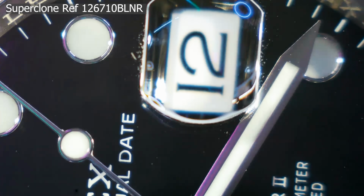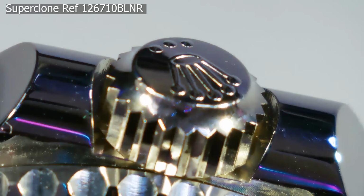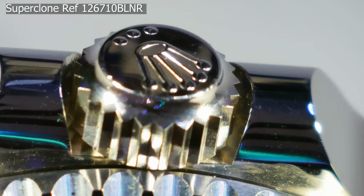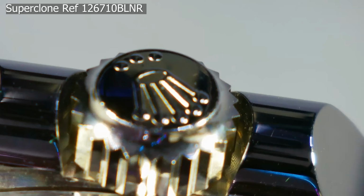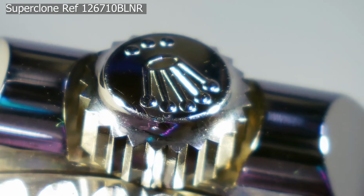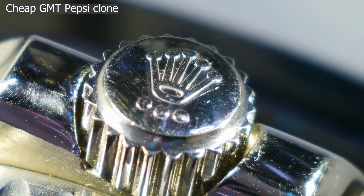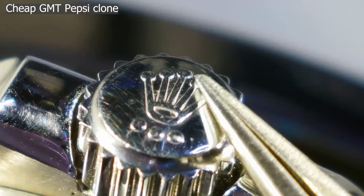Now let's talk about the crown. The crown must be smooth. Rolex is always smooth, but the outside must be sharp and shiny and detailed. If you see under magnification that the crown is not crisp or sharp, it's probably fake. On the Superclone there is a minimal difference to the real one, but it's not noticeable without a microscope.